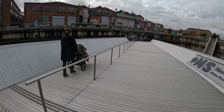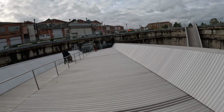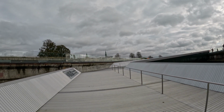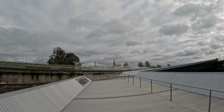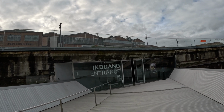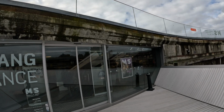So this is again made of steel with lines to create some sort of friction so that people won't lie down. And then from this view you can still see, I think the reason why this angle is this way is so that you can look at the Kronborg castle from here. So a nice referencing of the historical landmark with the museum.